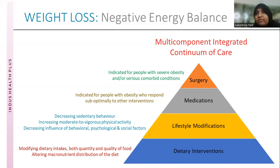And when I talk about social factors, there are a lot of social factors that influence what we put inside our body. It goes to the TV commercials, the availability of calorie dense foods, or the current trends in the society, like cola and all these things. Earlier on, it was not there. So there has been a steep increase in the consumption of these unhealthy foods, and the social factors have a lot to do with it. So we have to decrease the influence of all these things and bring in a lifestyle modification to achieve weight loss. For a certain set of people with obesity who do not respond as well to the dietary and lifestyle modification, medications may be required, and the same goes for surgery.